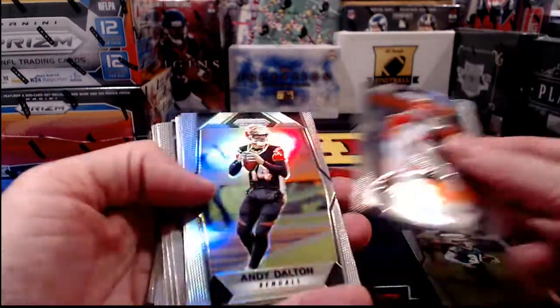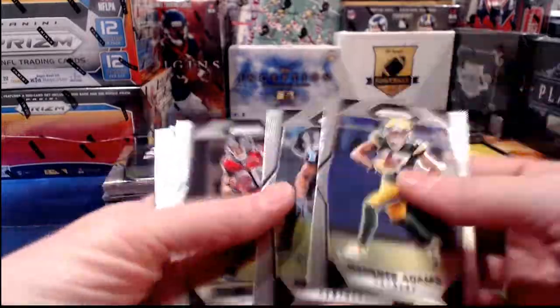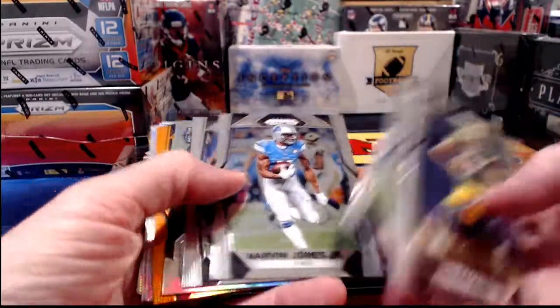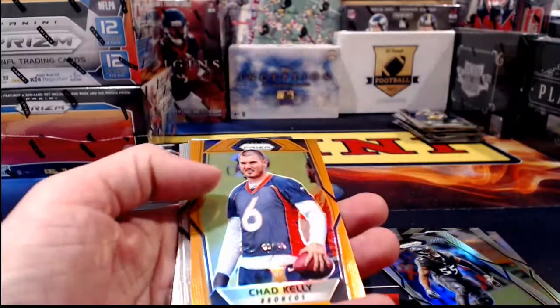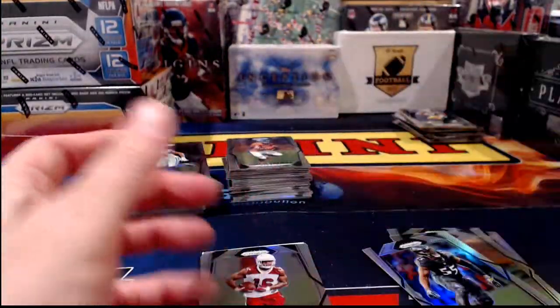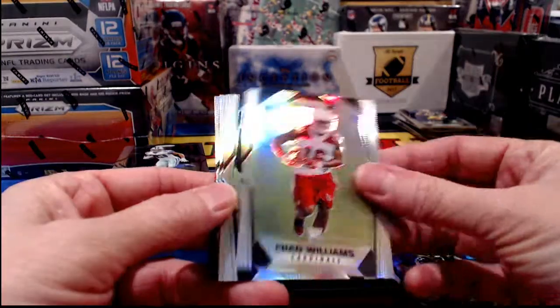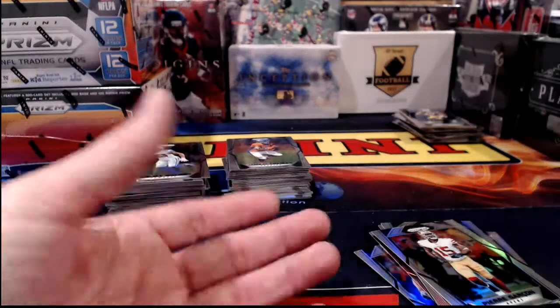Donnell Pumphrey, Jabril Peppers, Andy Dalton, Terrell Suggs. Tony Dorsett, Hall of Fame insert. Chad Kelly for the Broncos to 275, orange parallel. Chad Williams, Shelton Gibson, Patrick Peterson, Pierre Garçon.